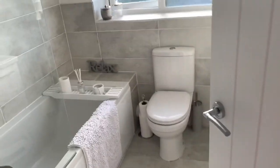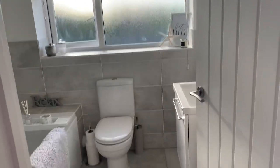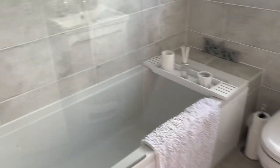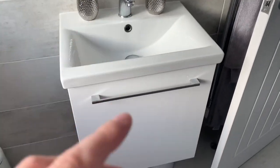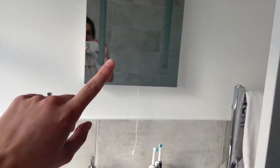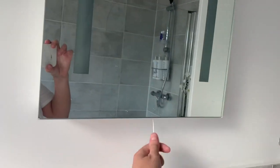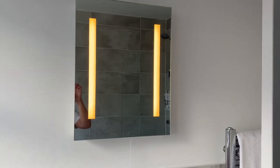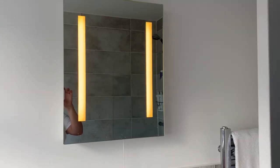And then at the top of the stairs we have the bathroom. I love our bathroom. It's actually a really good size, and I like what the builders chose for this room. So I'm in love with the tiles. I love our floating sink as well, so we've got that one there. And we've also got this mirror which lights up. So this is the best mirror for plucking your eyebrows in, ever. You can see every single hair.